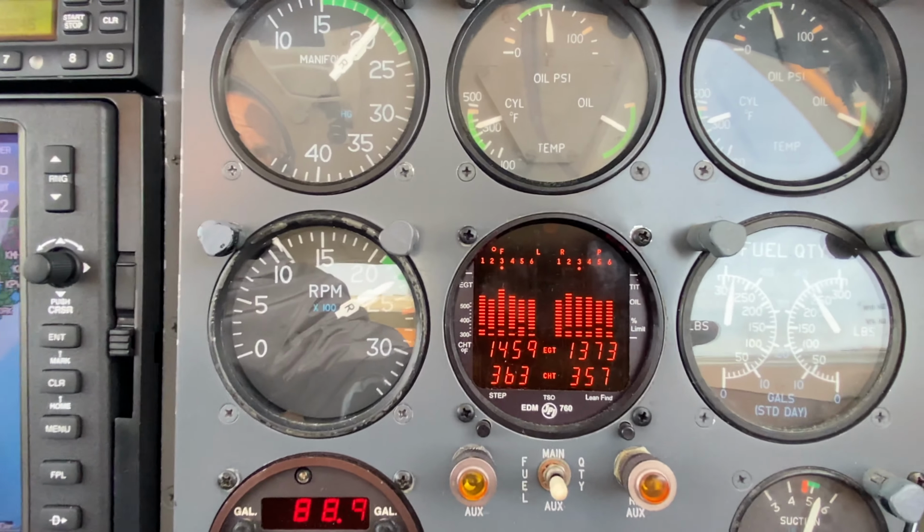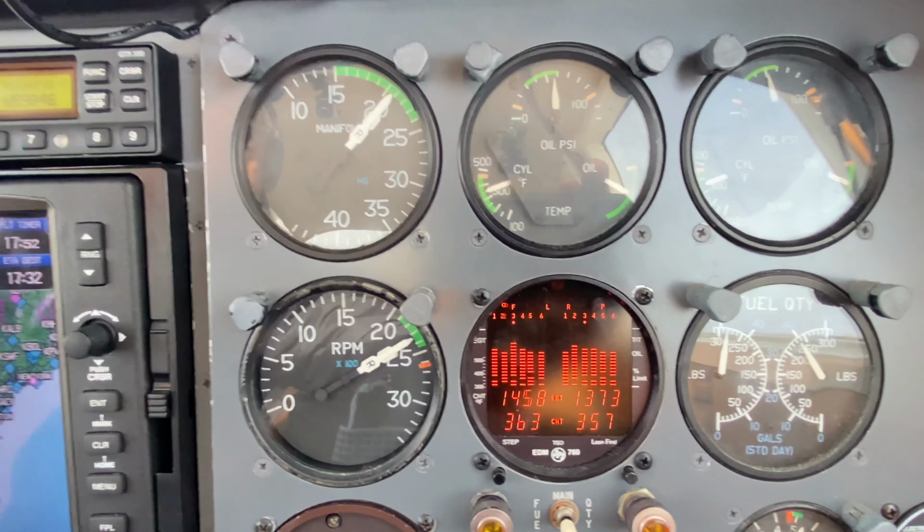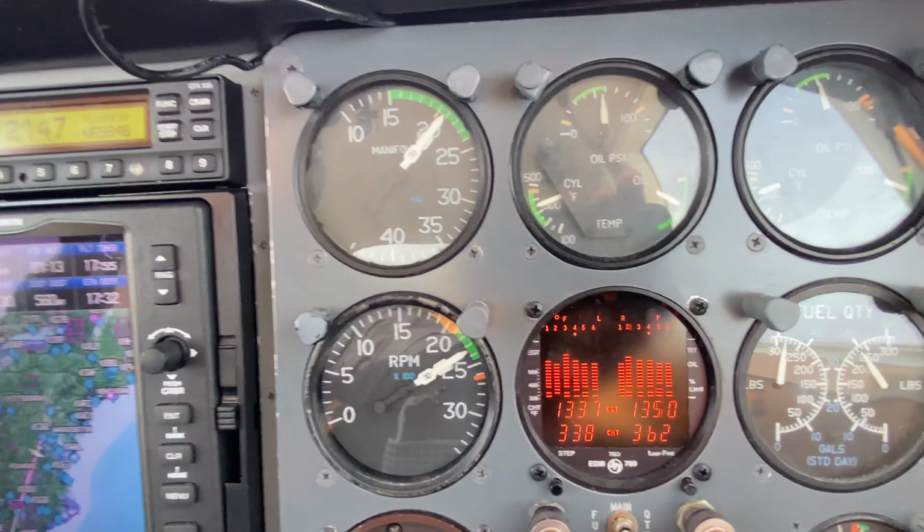Right traffic runway 3, we'll stay on the east side of the field. Right traffic on runway 3, we'll stay east of the center line, Scavenger.